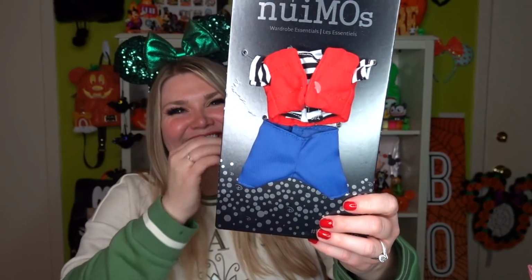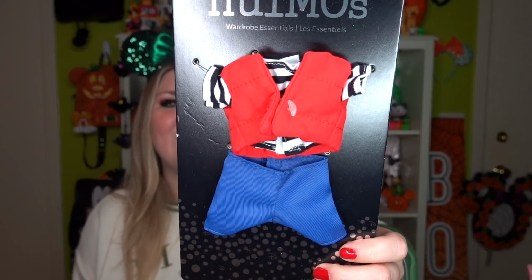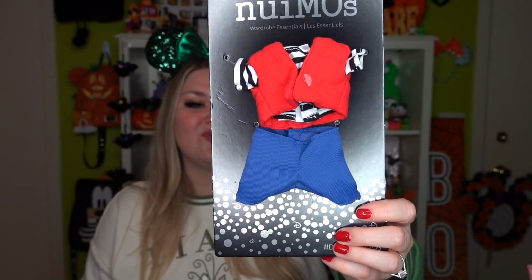So this first outfit, it's so cute. It's just like a puffer vest and a black and white t-shirt and some really cute little shorts. I thought this would be so adorable as like a little summertime outfit for my plushes, so I got this one.